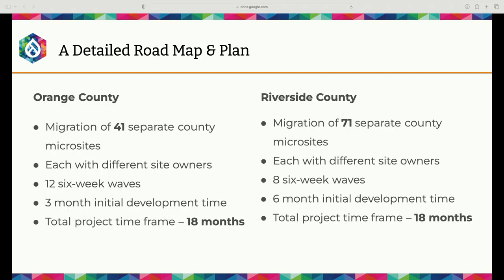So I kind of spoke to this earlier, but broadly, for Orange there's about 41 sites, Riverside about 71. Each of these waves is about 6 weeks long. The beginning of the initial wave was a little bit longer so that we could build the system that they're going to go into. And then we have smaller waves of just five or six websites at a time, for a total of about 18 months for both projects.